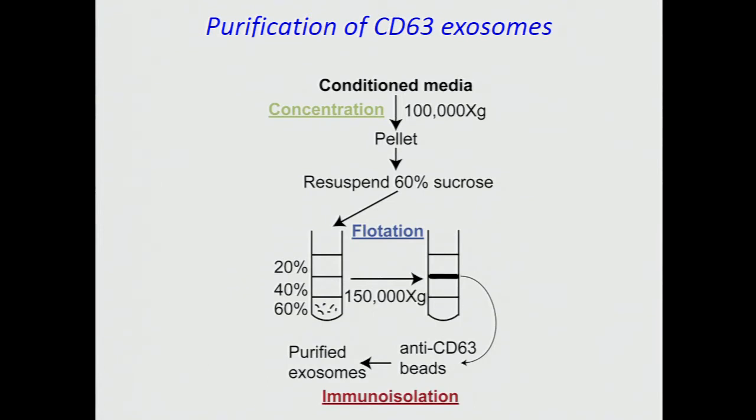But that material, I was certain, was fairly crude, and so we needed to do additional steps. The next step was to take that material, resuspend it in 60% sucrose, put it at the bottom of a sucrose step gradient, and then sediment to equilibrium by flotation, where we found that CD63 equilibrated at a position between 20 and 40% sucrose. Membranes were also fractionated elsewhere on that gradient, but CD63 was enriched at that interface.